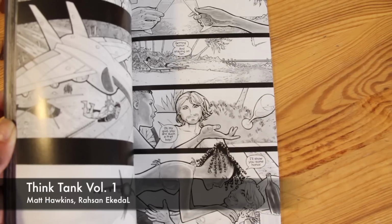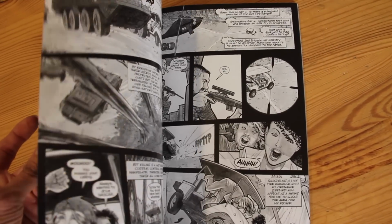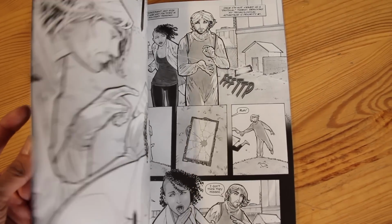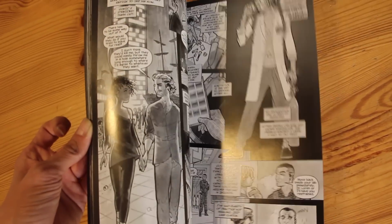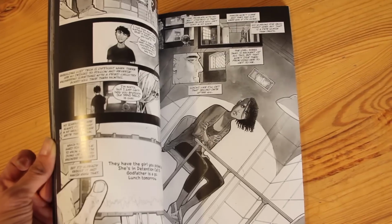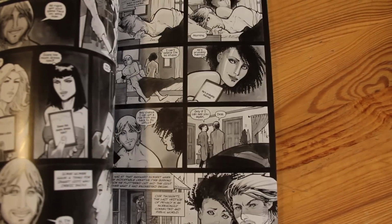And then I read another new series called Think Tank Volume 1. I think the art is really cool, and it's in black and white with really pretty details. I really like the style with thick lines and then tinier lines and details. I'm really bad at explaining this, but it's great art.